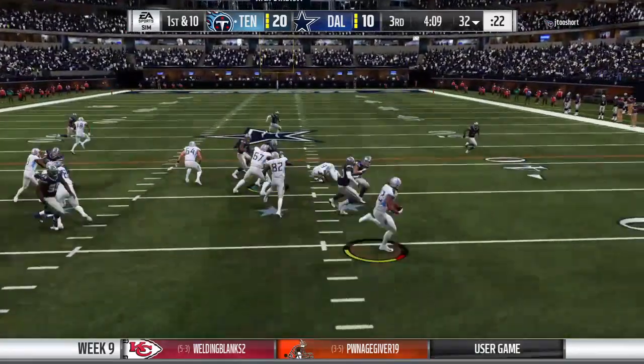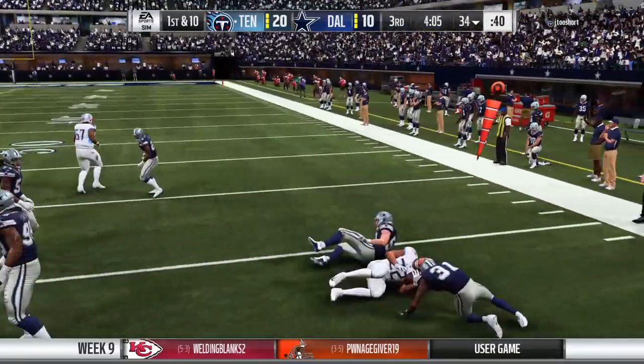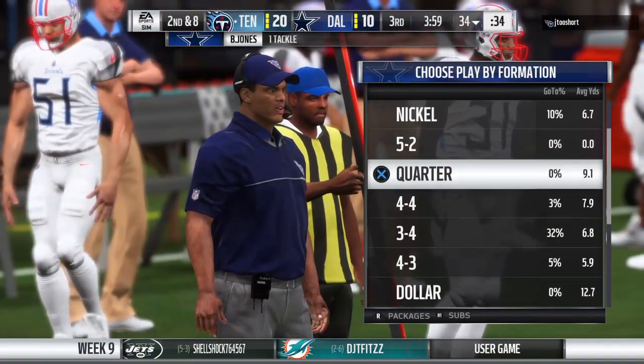They begin with Henry, and he'll be limited to a short gain up to about the 34-yard line. 2 yards on the pickup there. It'll be 2nd and 8.